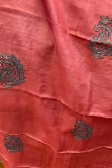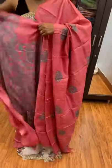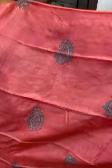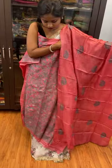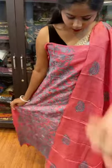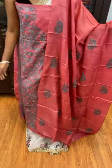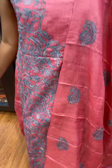Let me show you the work for the dupatta. You have booties like this. The dupatta is also beautifully done. And I want to say one more thing. This is the width of the dupatta, and the width is the same as the sari. So you can make one more kurti out of this dupatta if you wish. You can make one kurti with the kurti piece and another kurti with the dupatta. That also looks very pretty, no doubt. So you can happily make two kurtis out of this.